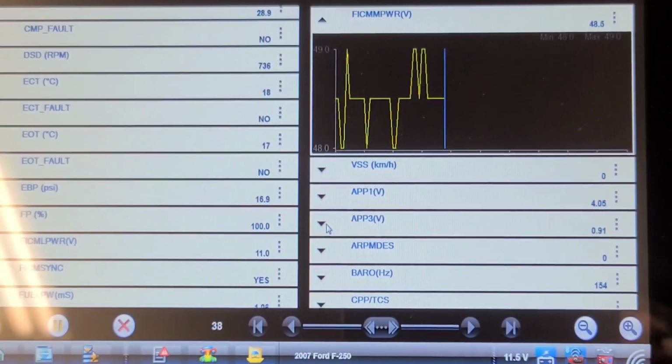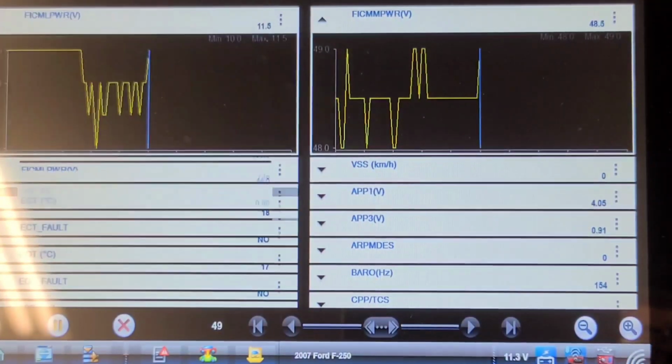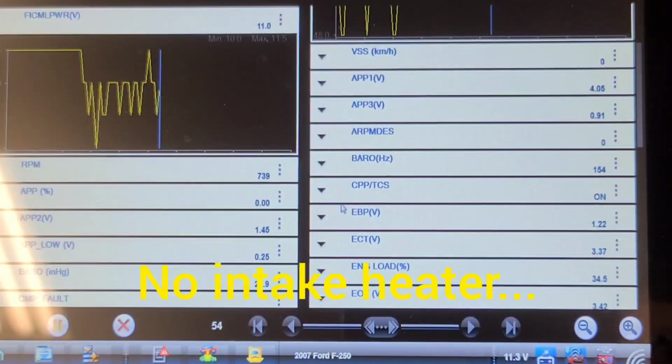Now it's holding at 48 volts, which is good. Glow plugs must be cycling right now because it's only 10.5 volts. 11.5 volts. I'm not sure if this has got an intake heater or not.